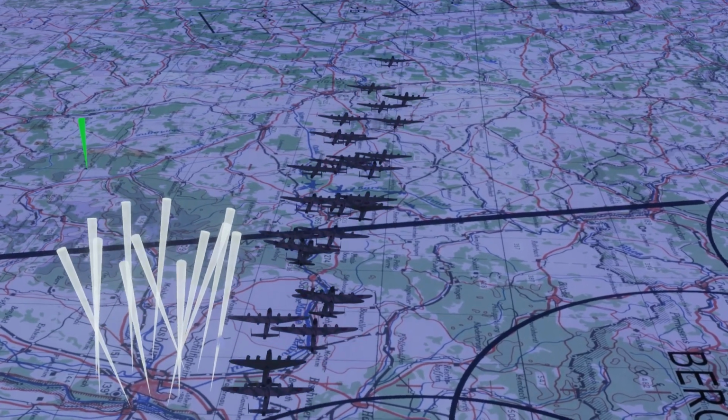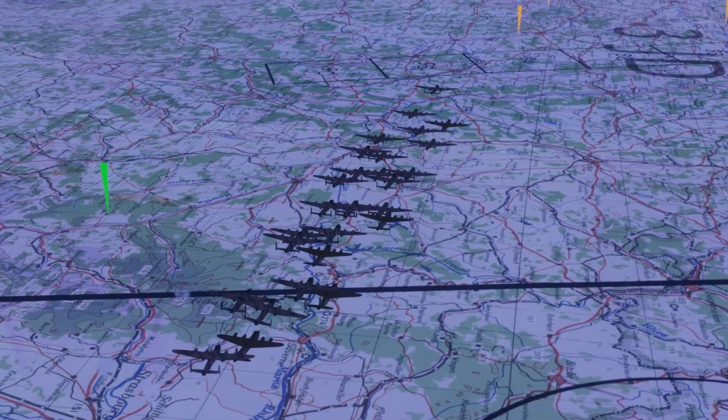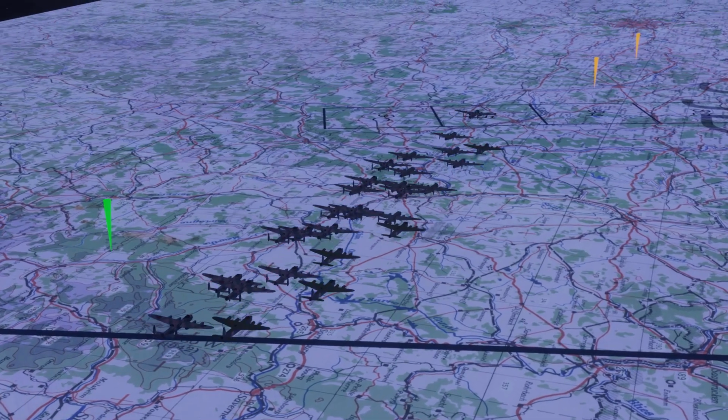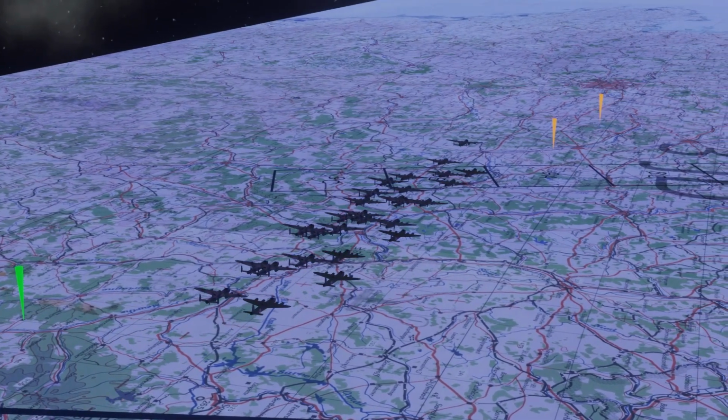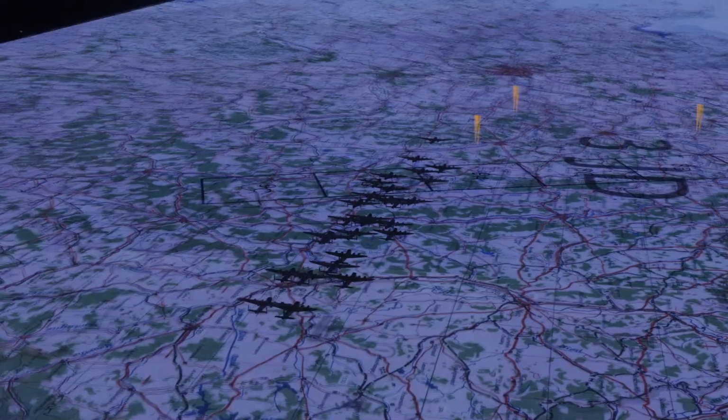Nachtjagdgeschwader 101 again fails to inflict any losses on the exfiltrating bombers, and a night fighter of Nachtjagdgeschwader 4 is shot down by the gunners of a Royal Canadian Air Force Halifax, killing the German crew.